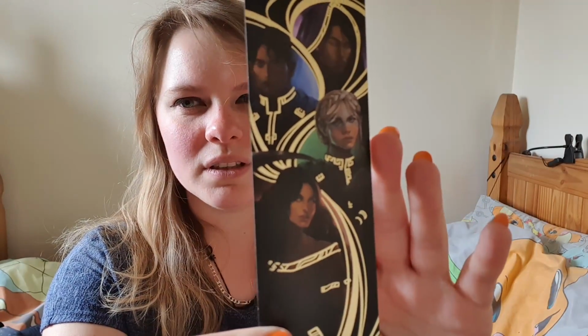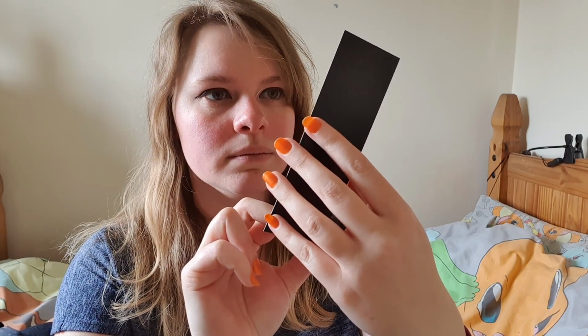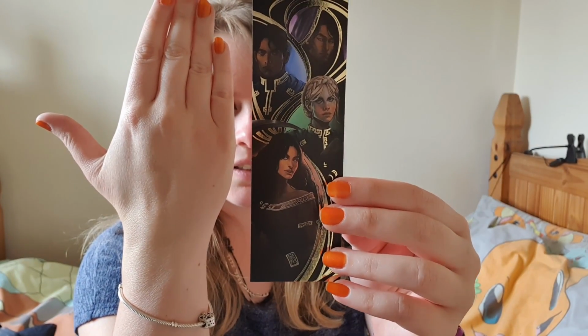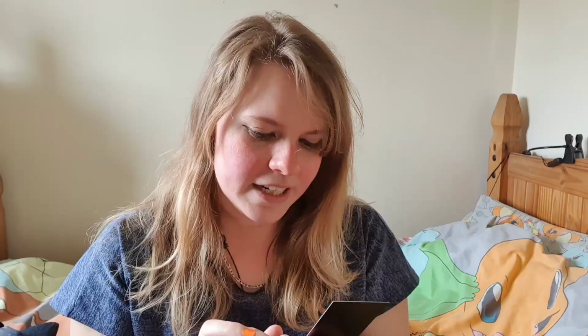I missed one. There's actually three bookmarks. Here is the other one. Yeah, I have no idea. I'm going to put this here to try and block out my face. Yeah, it's very dark. I do like it. I like the embossing on this and the gold shine.